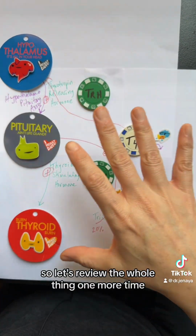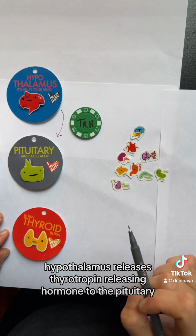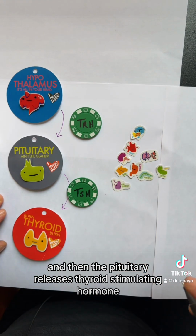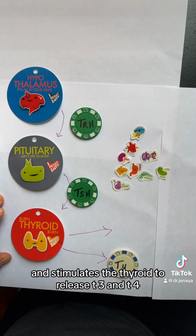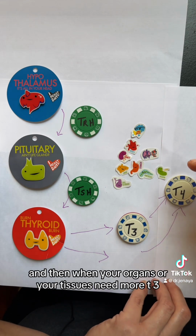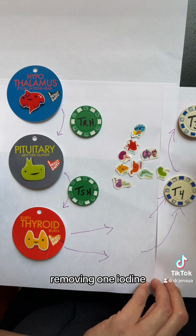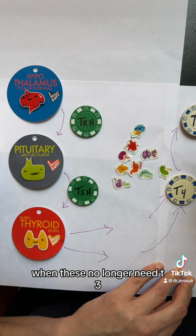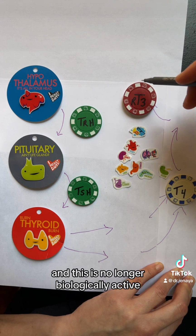It's okay if you're confused. This is a tough subject, so let's review the whole thing one more time very quickly, very simply. The hypothalamus releases thyrotropin-releasing hormone to the pituitary, and then the pituitary releases thyroid-stimulating hormone, which then goes to the thyroid and stimulates the thyroid to release T3 and T4. These hormones go and circulate in the blood to all of your organs. And then when your organs or your tissues need more T3, it will convert T4 into T3, removing one iodine. So 4 iodines, 3 iodines. And this one's the one that's active. When these no longer need T3, they then do another chemical reaction and turn T3 into reverse T3. And this is no longer biologically active.